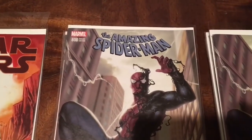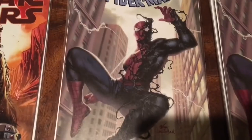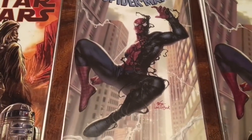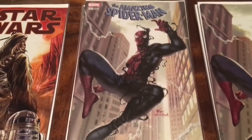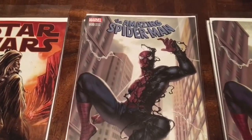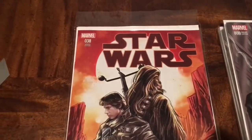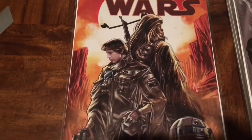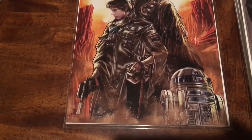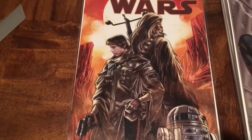Of the three Virgins, I believe all three of them should be 9.8. Of the trade dress, I think one of them is going to be like a 9.4 or 9.6, and the other two should be a 9.8. And our Star Wars 38 here, I believe, is a 9.8. It does say it's a variant, so I don't really know too much about it, but it is a pretty cool looking cover there.